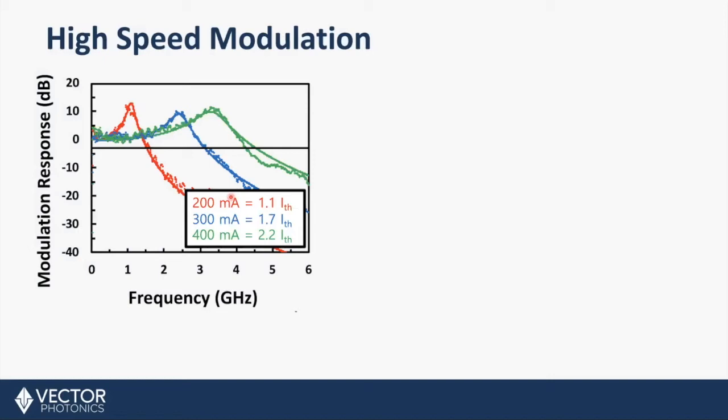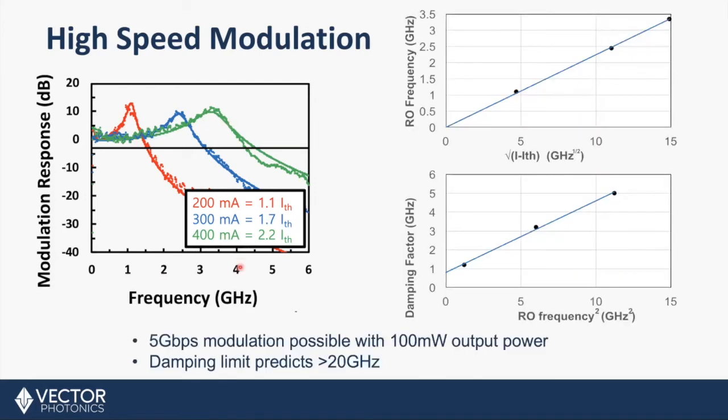Okay, moving on to the modulation data. If we look at high-speed small signal modulation just above threshold, we have this operating around 1 gigahertz. If we increase to double threshold, this comes out to beyond 4 gigahertz. We can plot the square root of current above threshold against that resonant frequency. We get a straight line fitting, as we do with the other laser types.